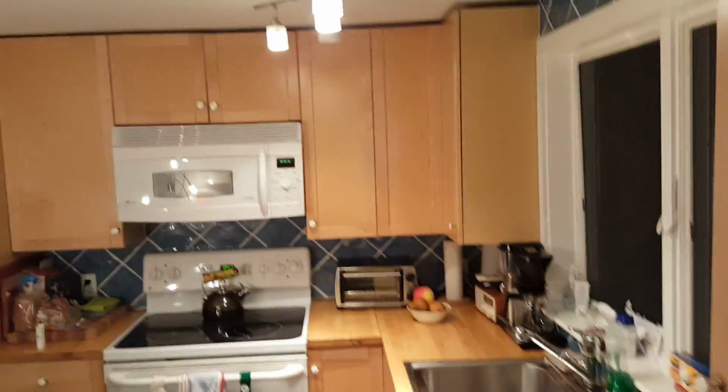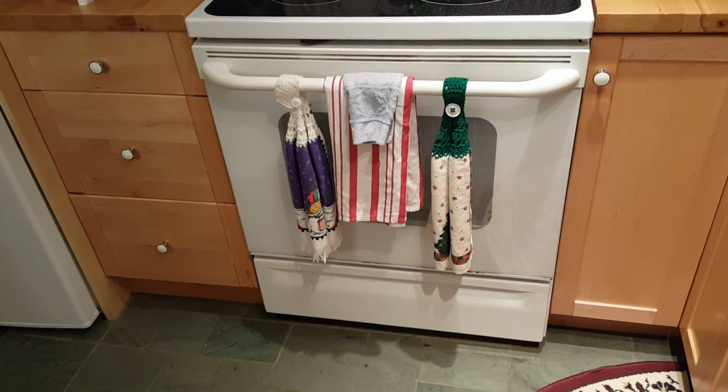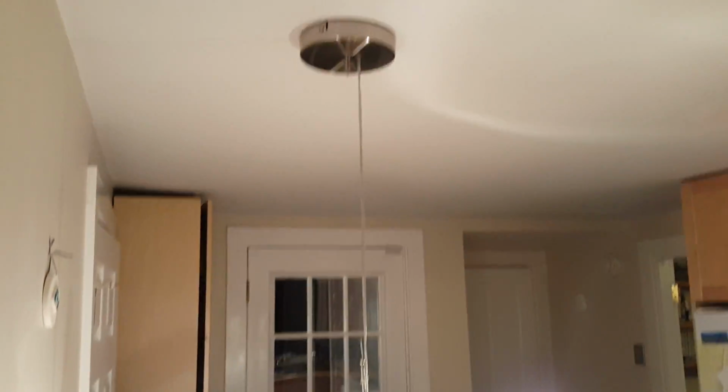My kitchen, nice and clean. Look, I just had to look at this. You can tell I just had cleaning ladies in my house, because I wouldn't be that organized. So over here I got my table. This lamp fell from the ceiling. It's just kind of hanging there and broke.